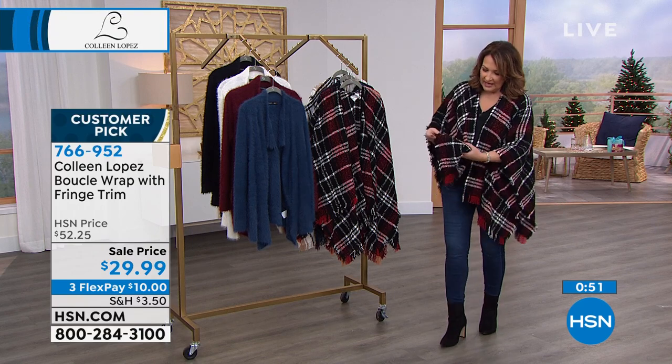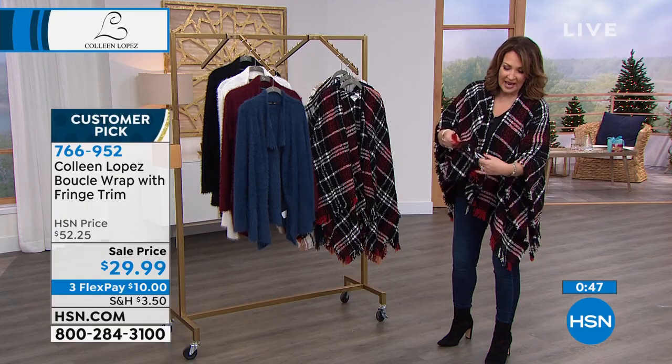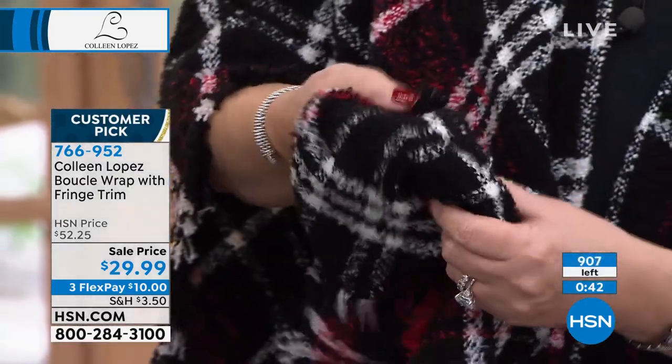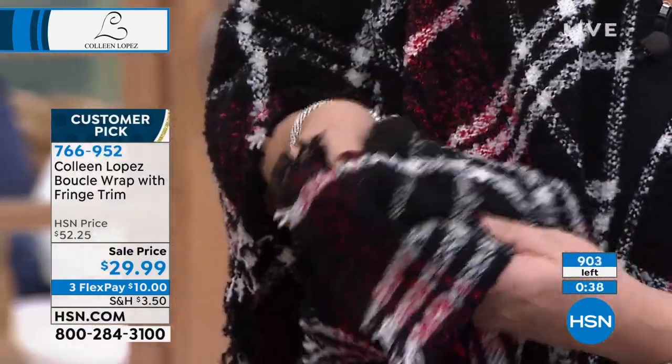And again, the boucle is nice. It has this gorgeous texture to it, easy to care for. It has a little fringe all the way along the bottom. It has a soft, wonderful fringe. And again, I hope you can kind of see that beautiful boucle knit texture that is just so well done.